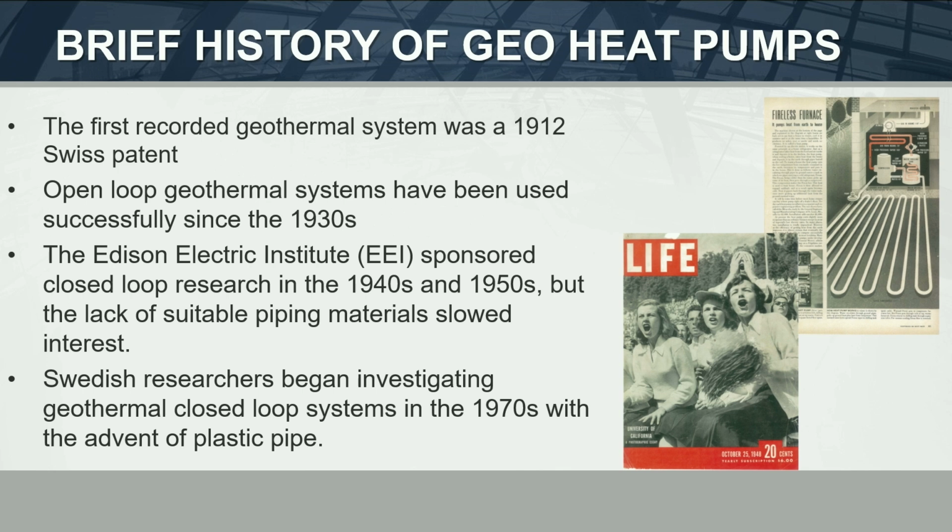So in the 40s and 50s, utility companies were looking at different ways to not use groundwater, and they explored suitable piping materials. In the 1970s, there were plastic pipe innovations that now have given us the closed loop systems that are the most common in both residential and commercial applications. So I feel like geothermal gets a lot of attention within the last 10 years, but it's really been around for over 100 years.